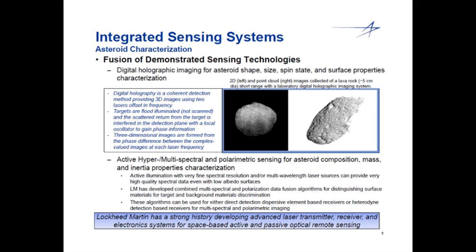Another area is polarimetric sensing, a hard word to say, for asteroid composition and mass. You're going to need to understand the surface before you go up and grab it. You're going to want to understand that anyway, depending on what your capture and grab-hold technique is, whether that's robotic. Particularly if it's robotic, you're going to want to understand that surface to the greatest extent possible before you try and grab hold of it.